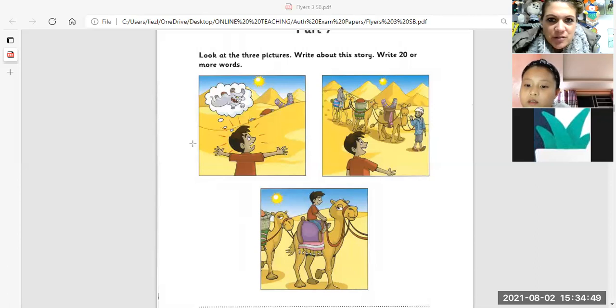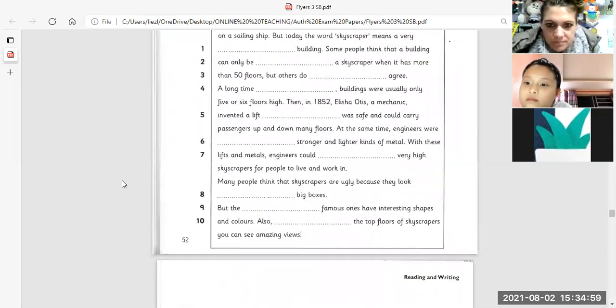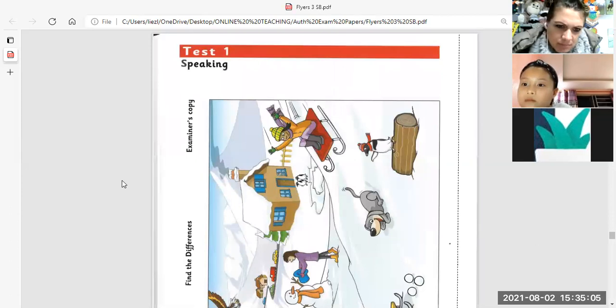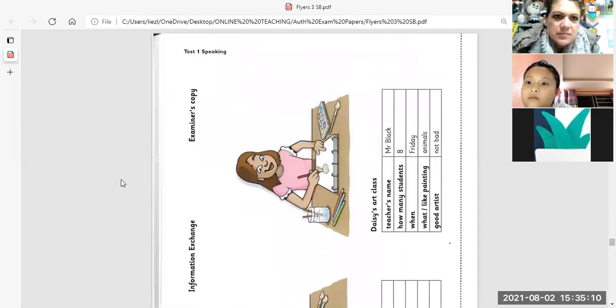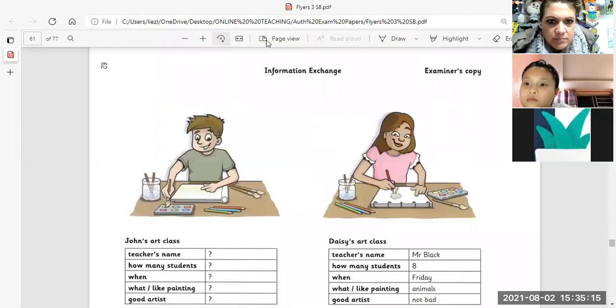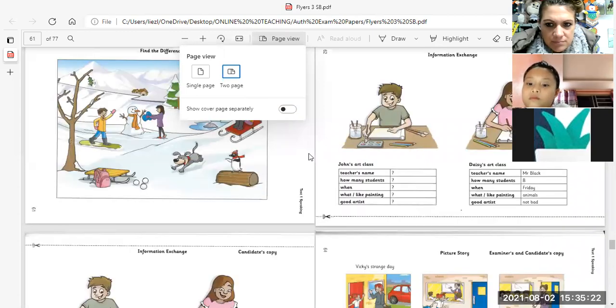Okay, now we're going to go and do some speaking. We can go down to speaking test one. Okay, we're not going to do find the difference. We will do this one and the story. Okay. Information exchange.